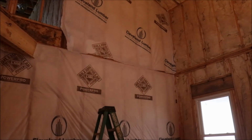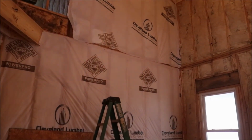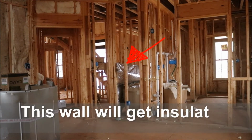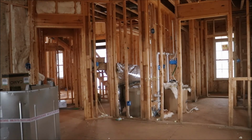We made sure we got that insulated for soundproofing in case somebody's out in the living room and someone wants to take a nap. And let me take you into that room right there and show you some other stuff. All right, here we are in the room, and this is sitting on the corner of the bed over by the corner of the room.